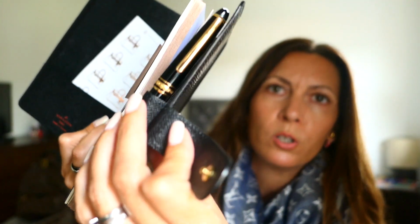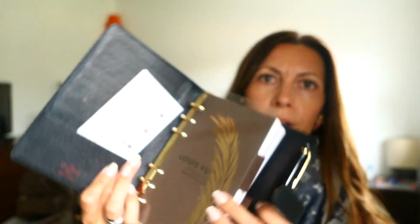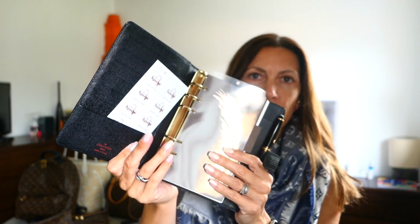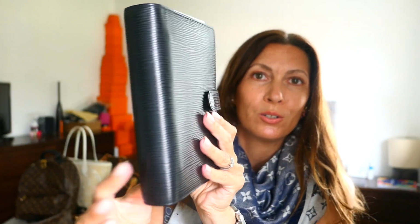My rose gold and black Mont Blanc pen goes lovely with this rose gold foiling on there. Also, if you want it to be really matchy-matchy, they do gold foiling as well. And look at the cute stickers. Anyway, I heartily recommend Vantage Agendas. So yes, this is my Louis Vuitton MM agenda. Really nice. I wanted it in the black epi to not be so monogram in your face. I wanted to be a bit more subtle because I may use this for work. It'll probably be inside a hugely monogram bag, but it makes sense to me.